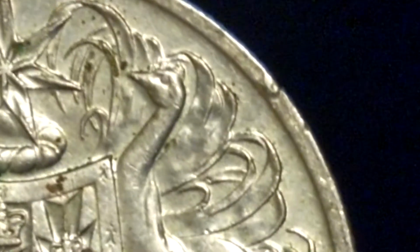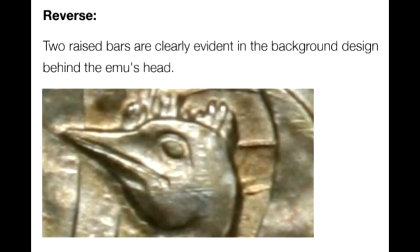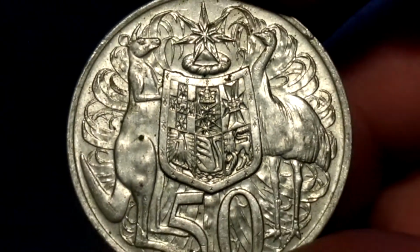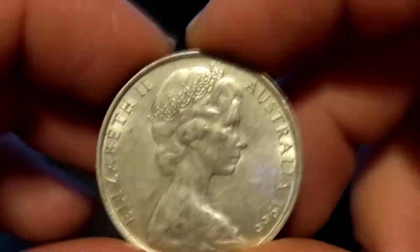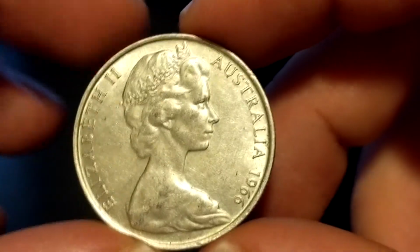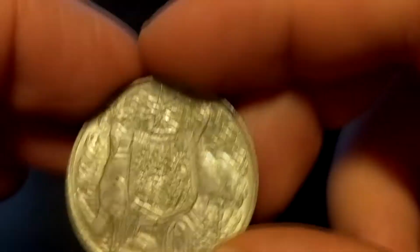Behind the emu's head, there's some bars, like right behind the crown of the head, if you have the pattern coin. And these don't have it, unfortunately. But it was exciting to find that there was a lot of things to be looking for in this wonderful 50 pence coin from Australia. So I'm quite happy with this. I don't have any 50 cents from Australia, so regardless of the fact that it's silver and so rare, I am quite satisfied with that.